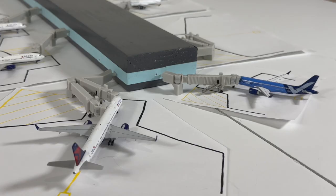We're going to be skipping a couple gates here, as we're moving on to this Delta Airlines Boeing 757-300 at Gate Alpha 8. Currently she had just arrived from Atlanta Hartsfield-Jackson International Airport. She landed here in Roseville at 10:28 a.m., and soon she's going to be making a return flight to Atlanta Hartsfield-Jackson, departing out of Roseville at 12:13 p.m.